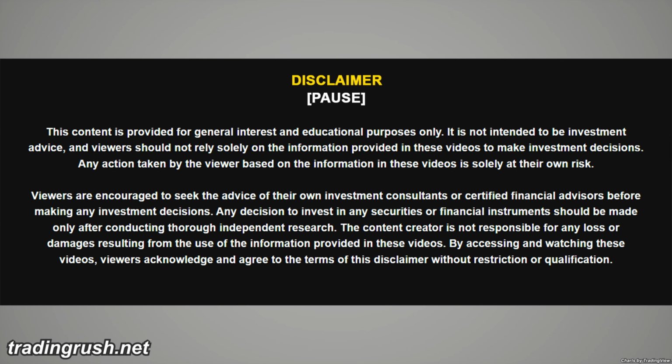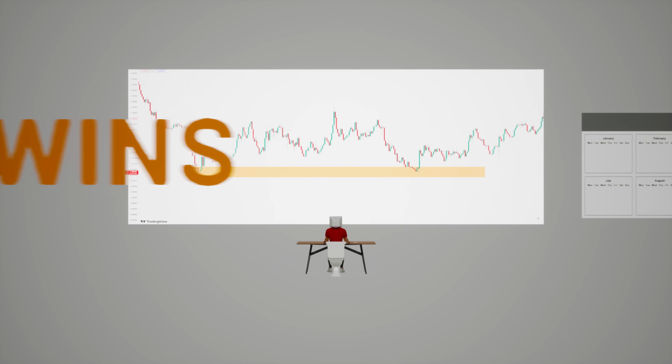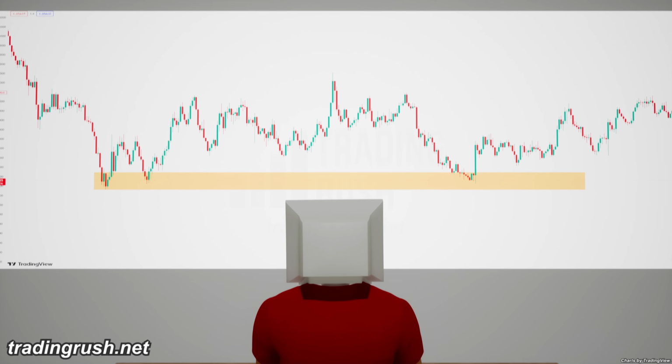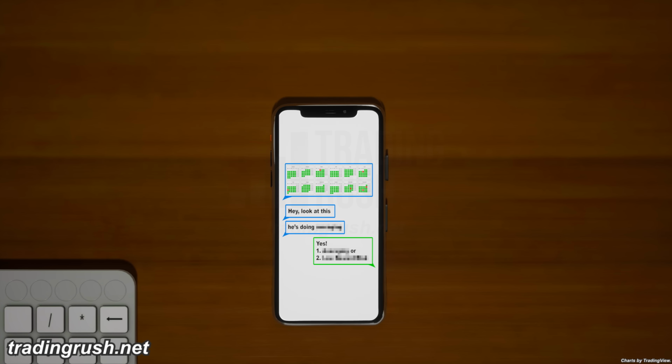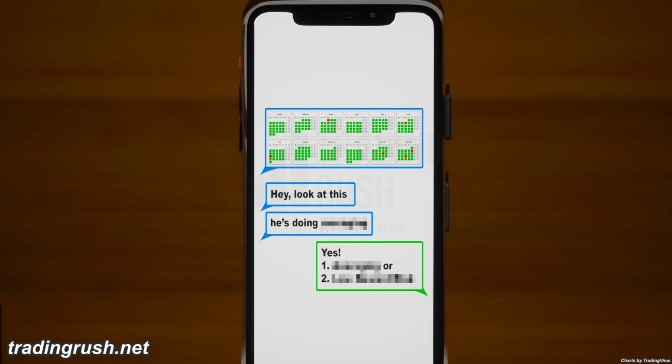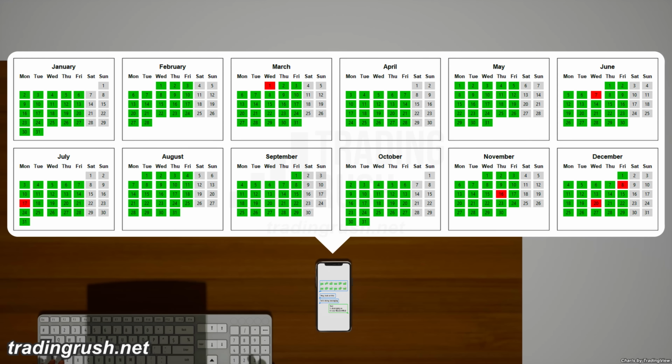This trading strategy got 97% winning days, and I'm going to find out how. A few days ago, while I was analyzing charts at my desk, I got this in my inbox, a message that made me feel like a complete idiot when it comes to trading. It contained the real profit and loss days of a random trader from the internet, but the winning days were 97%. I couldn't believe what I was seeing.